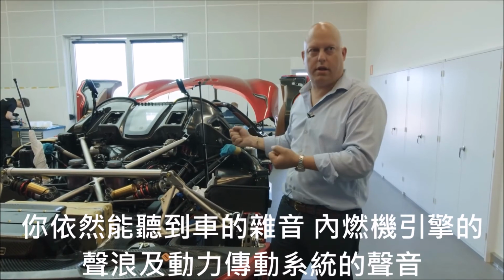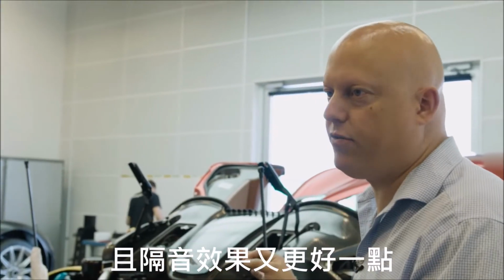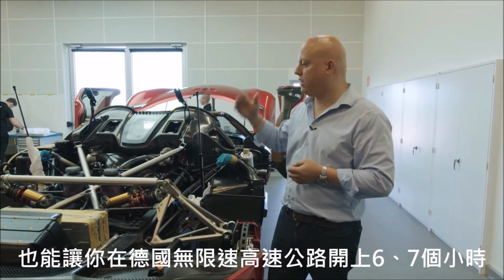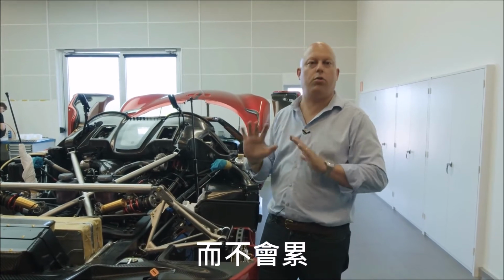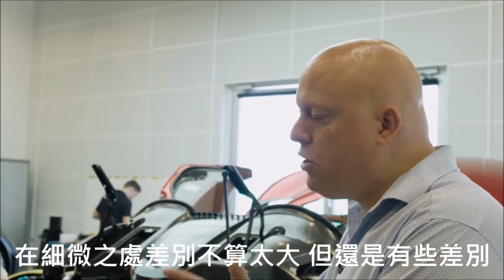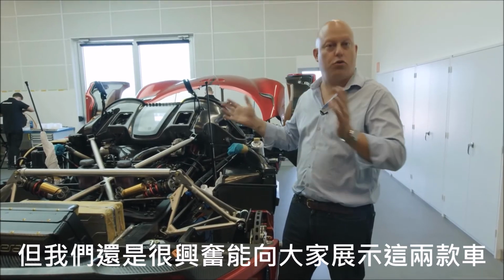You still hear the rumble and get a sense of the combustion engine and the drivetrain, but there's a little bit more insulation and isolation from that part to make it really, really livable on a daily basis. And you can drive on the highway for 6-7 hours in Germany at high speeds and you come out totally refreshed. So while the Agera is more track focused, even though it's really good on the road as well, it's just nuances. It's not a huge difference. It was exciting for us to show everyone that we can do both, basically.